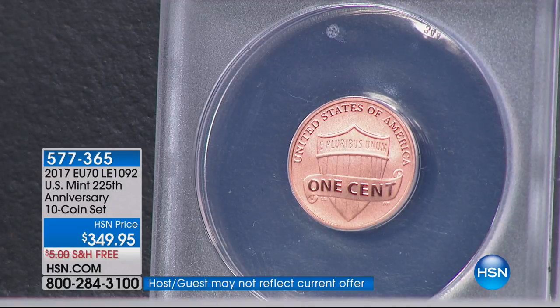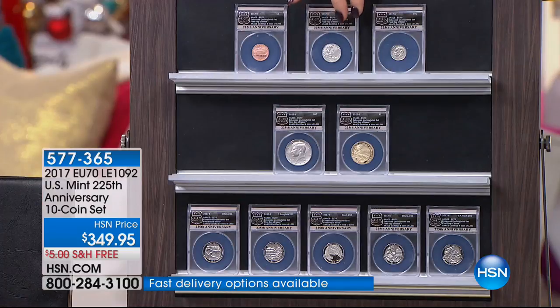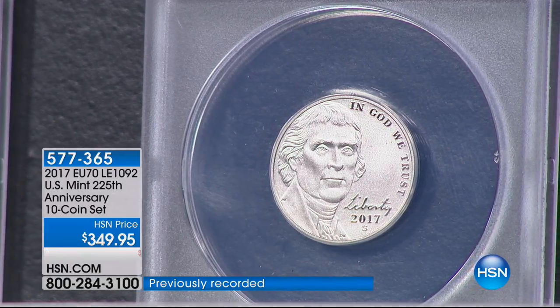If you go right next door to it, the Jefferson nickel, the rarest regular issue Jefferson nickel ever made by the United States government is this coin right here. And that's going to be included for basically $30. Instead of $100 or $150. And then the cost of getting it graded.